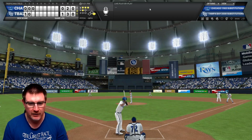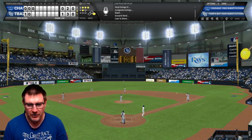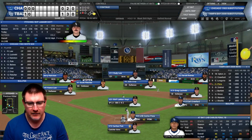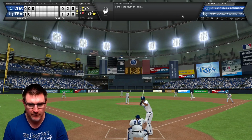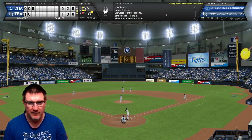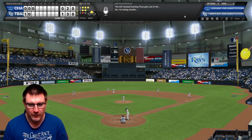Longoria now 0 for 1. A 3-1 pitch. Longoria lines it straight to the third baseman. Crawford gets back. And it is Carlos Pena now who drove in the run last time up. First inning, wasn't it? There goes Crawford. And did they get him? It looked like they got him. No, he's safe. So, can Pena drive in another run? It's a full count.